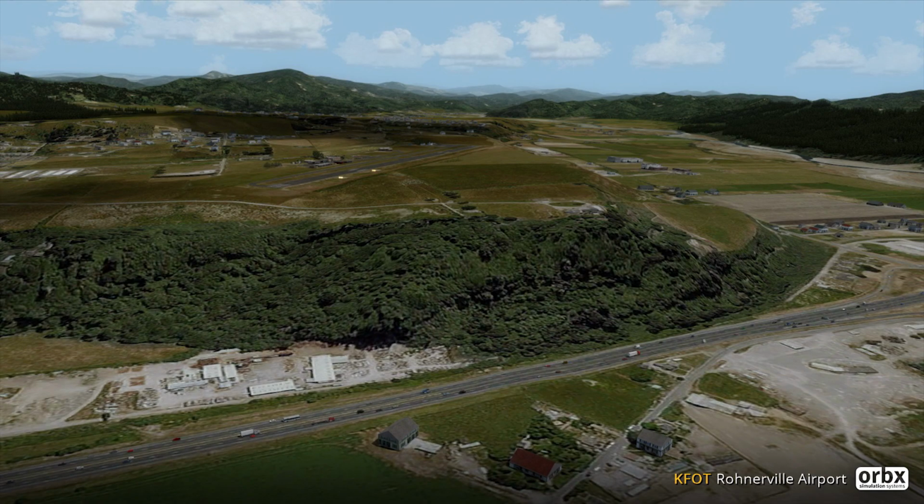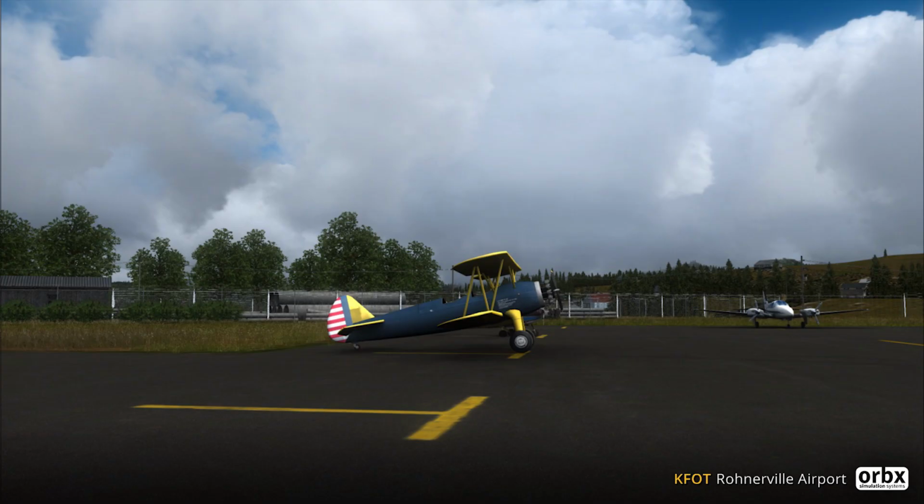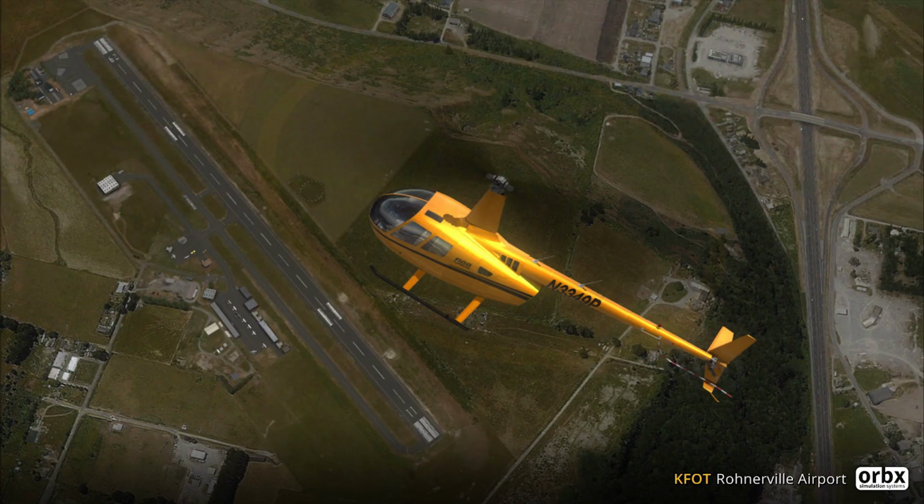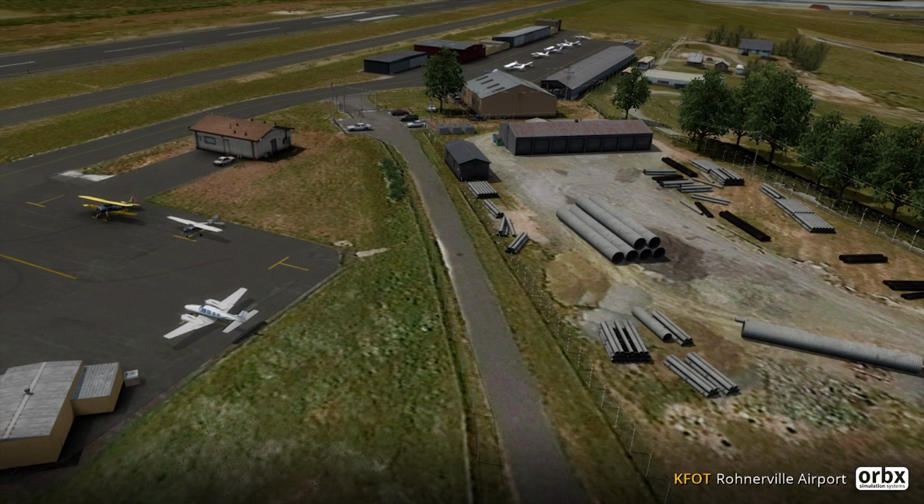I gotta say, I have KBLU, and I very much like it. I think I even did a video on it. I'm not sure if I mentioned that it was KBLU at the time, way back with the Cherokee or the Comanche. It's a beautiful scenery. Looking forward to getting my hands on Turbulent Design's latest masterpiece here in Orbx Rohnerville. Supports FSX and all versions of Prepar3D. More information at the FullTerrain link in the show notes below.